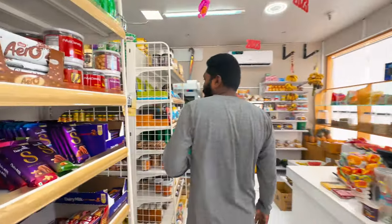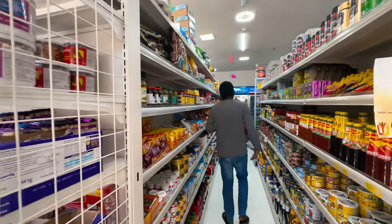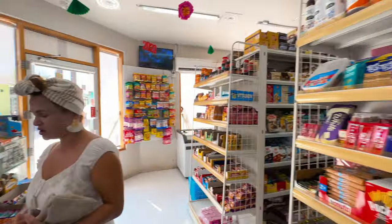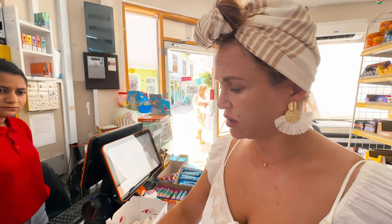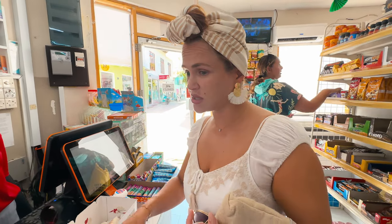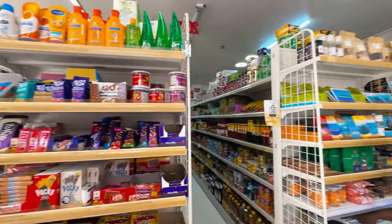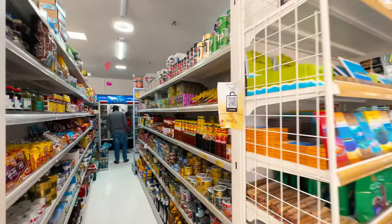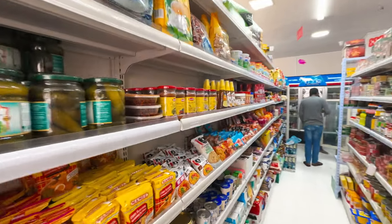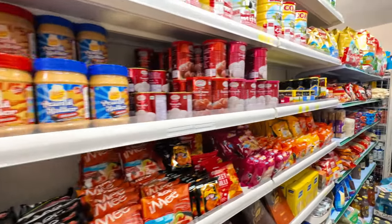Let's walk down the other aisle. So how much was the Red Bull? This is 50 rupiah, which is just under $4. And this is 12. Well, how much is it? 12, which is just under $1. And I can pay with the card. So here you have pickles and more noodle stuff, spices, powdered milk.